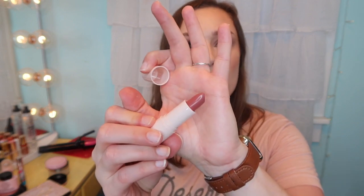It's just this really neutral color. Yeah, I like it. Just thought I would share what's on my lips. Otherwise, I think that's all that I have to share with you guys.